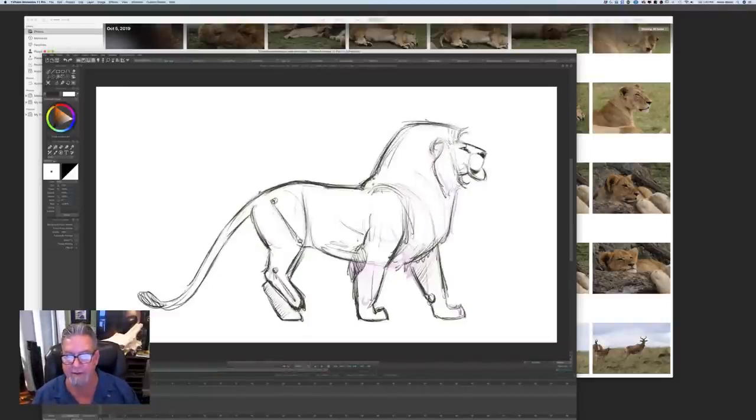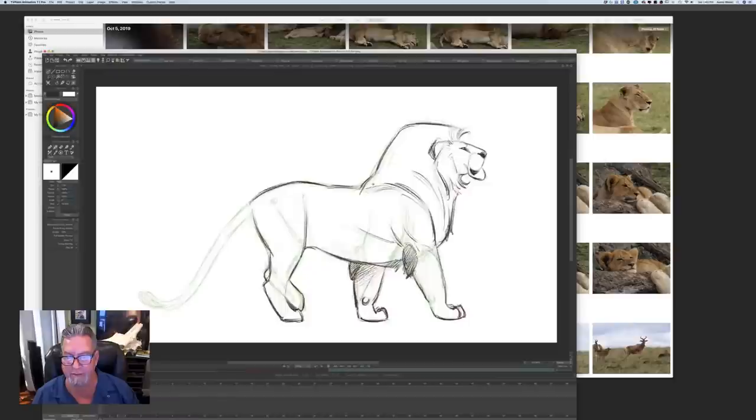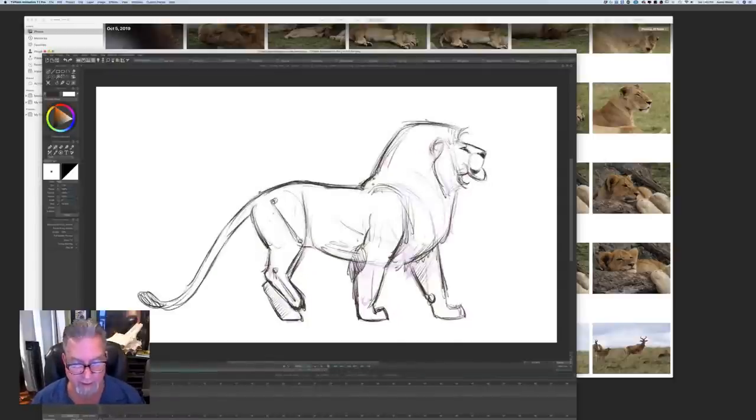So here you can see already that movement in the front feet. They're popping back and forth, and the back feet. Looks like he's stomping up and down. Actually, on this one, I'm going to lose these lines here, just so we don't get a little pop in there.